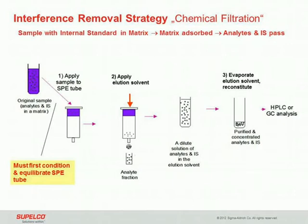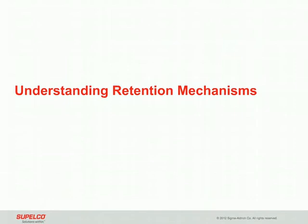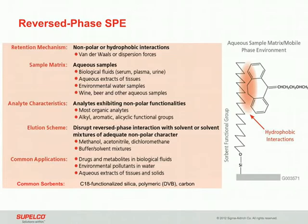On our next slide, we'll look at the types of retention mechanisms and sorbents that are used in SPE. The first mode for SPE is reversed phase, and this is the most popular mode in HPLC, so SPE has it too. It's when the analytes interact with the SPE sorbent using nonpolar hydrophobic interactions. Usually it's applied to aqueous samples such as biological fluids, environmental water samples, or aqueous food extracts.